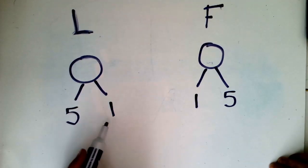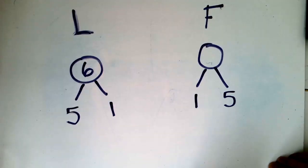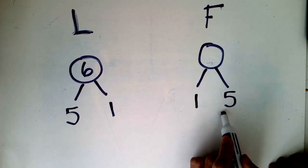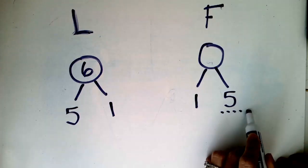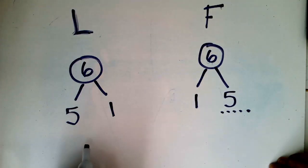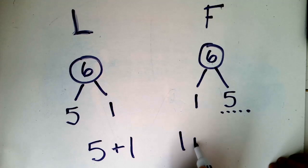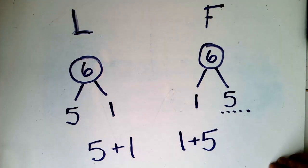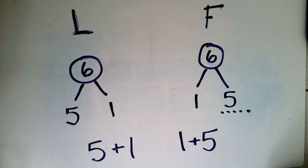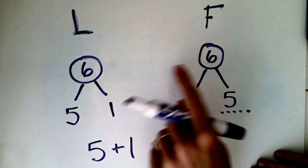How many fish did Laura have? 5 and 1. 5, 6. Yep, good job. And what about Frank? 1, 2, 3, 4, 5, 6. Oh, he had 6. Interesting. So Laura had 5 and got 1 more from mom. Frank had 1 and got 5 more from mom. There's a number sentence. Laura says Frank gets more than me. Is that right? No, Frank doesn't have more. He has the same, right? 6 is the same as 6. They both have 6 fish.